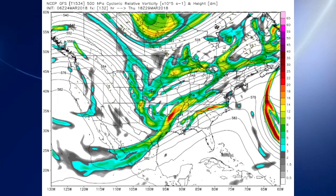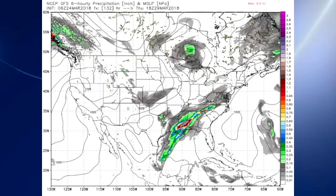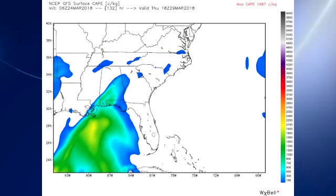The trough moves across or comes very close to the lower Mississippi River Valley on Thursday, and that's the day that we may see something in the way of strong storms. The GFS is suggesting that the surface low will be down in southeast Mississippi. If that's true, then indeed we probably don't have much in the way of a severe weather threat up here.